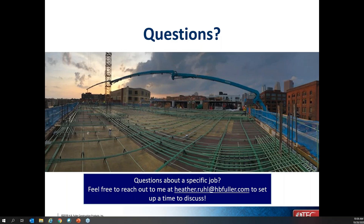Okay, another question is, site conditions often do not allow for RH testing to be completed under a controlled environment. How does that affect the results? Could you repeat, I missed the first couple words on that one. Site conditions often do not allow for RH testing to be completed under a controlled environment. How does that affect the results?